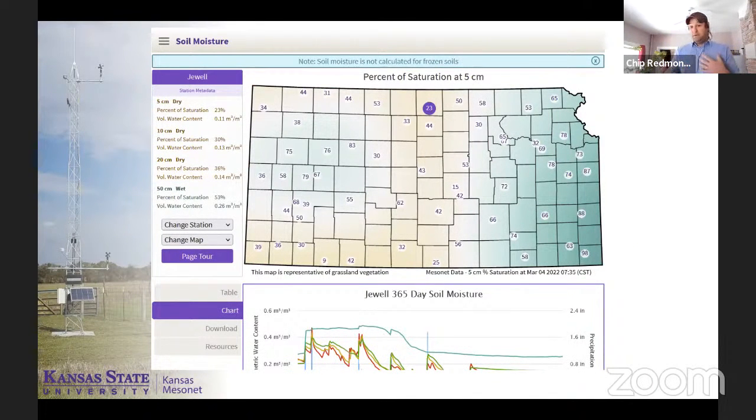Another tool that's similar to soil temperature is soil moisture. We have that data at 4 depths: 5 centimeter, 10 centimeter, 20, and 50. So that gives you a really good vertical profile. And when we have heavy rain or moisture, you can measure how far down into the soil it gets, as well as how it typically dries out from the top down. So you can look at those changes with time. You can compare the data over the last year or the last 7 days.